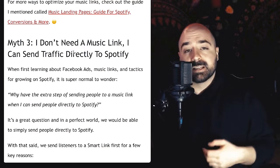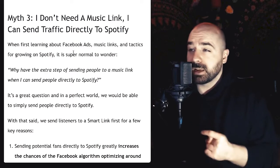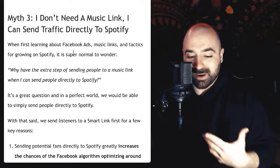Myth number three is that you don't need a music link and you can send your traffic directly to Spotify. And this is particularly very, very important when it comes to running ads. So we'll dive into this.